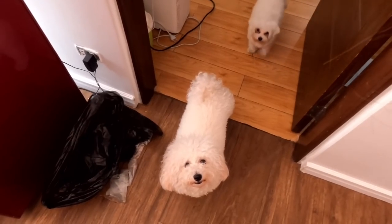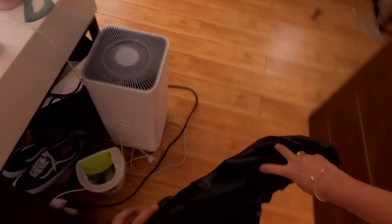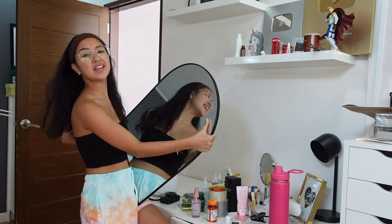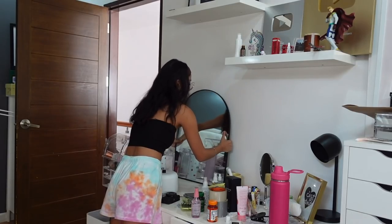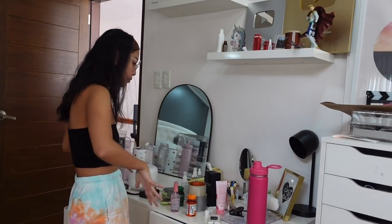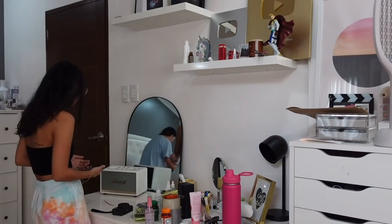Okay, dyan ka muna. Hello! Hi, girls! Hi, three fluff balls! Place this here. Thank you, Dresemme, for my new mirror. I'll use it here. Sana hindi siya mahulog, no? Bigat niya sobra. Cute! Okay, let me grab all of these things, sort it out. Okay, before we clean, we need good music.